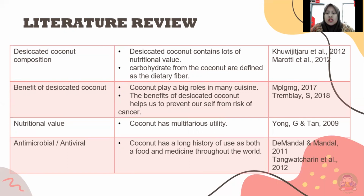Okay, next, antimicrobial or antiviral. Coconut has a strong history of use as both a food and medicine throughout the world. Its use as Ayurvedic medicine was documented 4,000 years ago. The MCFA are said to be beneficial in destroying a wide assortment of lipid-coated bacteria by disintegrating their lipid membranes. Coconut oil has been shown to demonstrate antifungal and antibacterial properties, especially against P. aeruginosa, E. coli, Proteus vulgaris, and Bacillus subtilis.